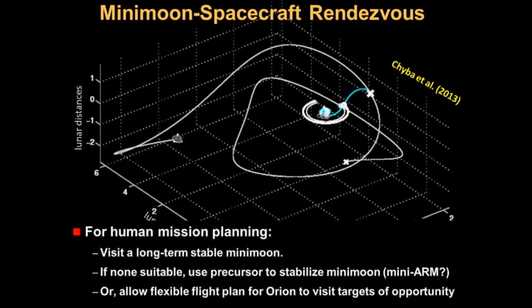For human mission planning, you'd probably want a mini-moon that was on a longer term orbit. You wouldn't want something that's just there for 10 months. You'd probably want something that was going to be there for years. So you might get lucky, and you might find one of these mini-moons that are in a long-term stable orbit, or you could do, as Bill suggested, launch a precursor mission to go and stabilize a mini-moon orbit to make it stable for centuries or so.